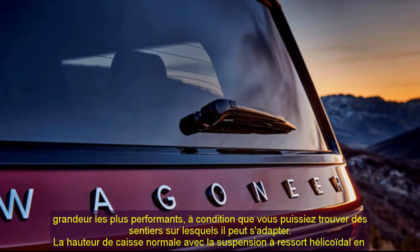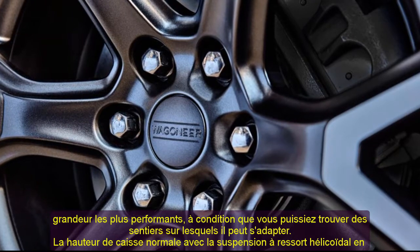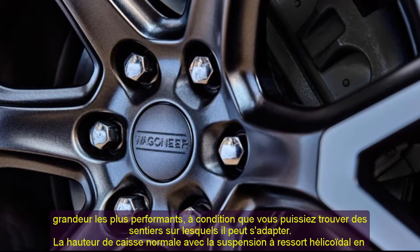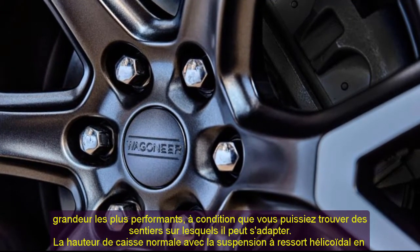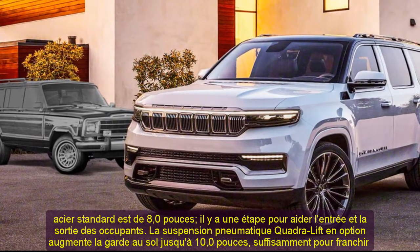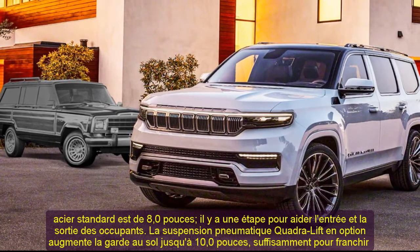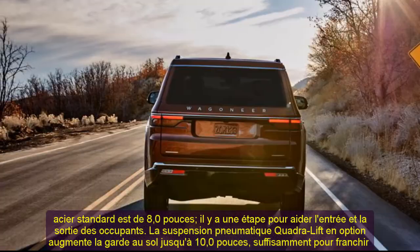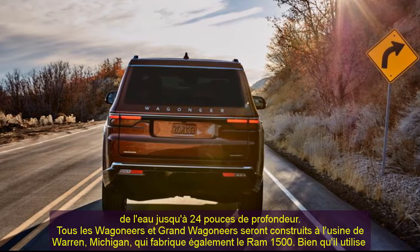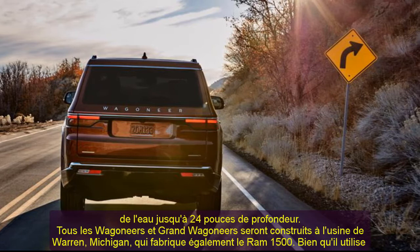The optional Quadralift air suspension raises ground clearance to up to 10.0 inches, enough to ford water up to 24 inches deep. All Wagoneers and Grand Wagoneers will be built at the Warren, Michigan, plant that also makes the Ram 1500. While it uses a modified version of the pickup's architecture, engineers say most of the chassis is revised for the Jeeps and so it amounts to essentially a new platform. We expect future variants that bolster on and off-road capability, and future models with electrification, including a 4xe plug-in hybrid trim like that recently introduced on the Wrangler.